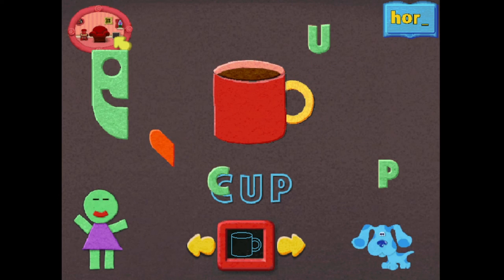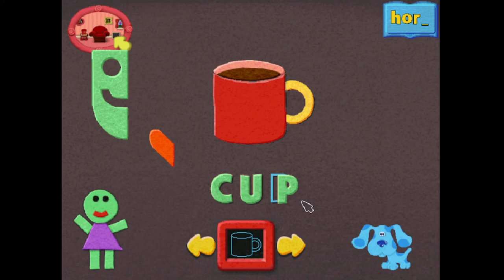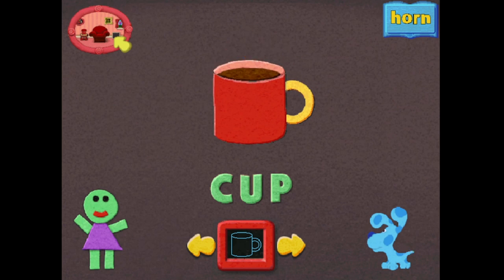C. U. P. Try this letter in the word. P. Hey, look! You have a new word. C-U-P. C-U-P. Cup.